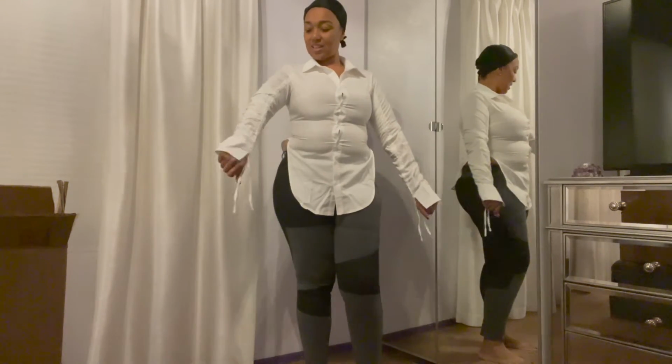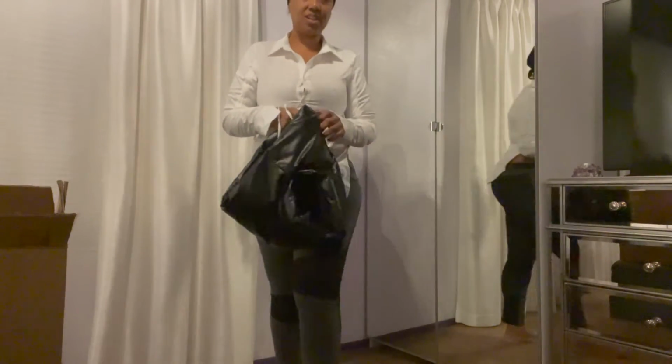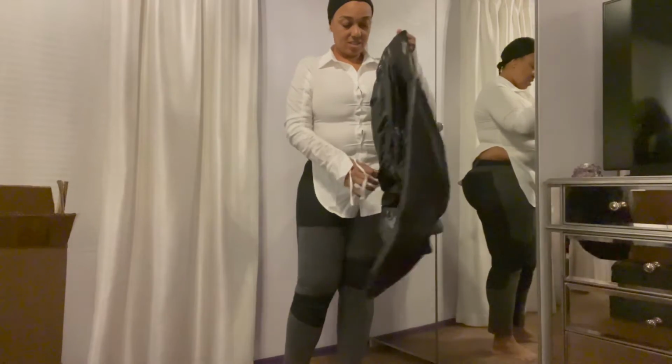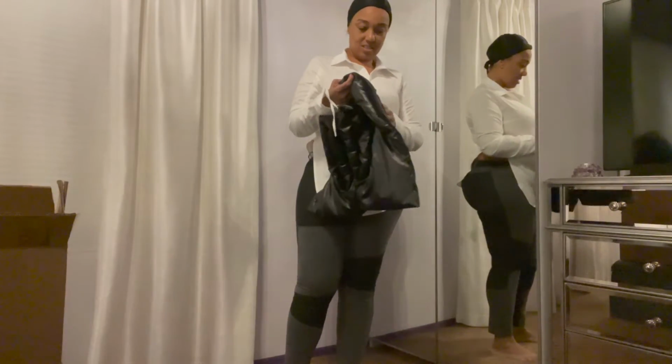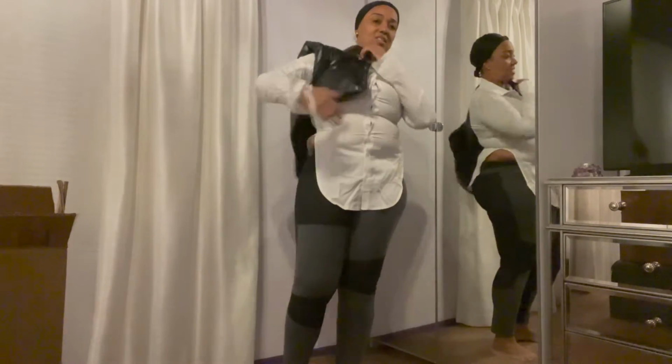This shirt is actually nice. The material is nice. I like the look of it. It's just not the right fit. Then I ordered this little jacket to go with it. And a large, let's see how this looks.